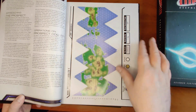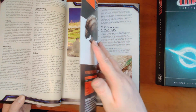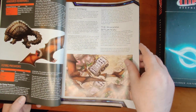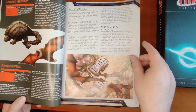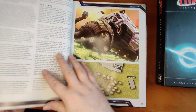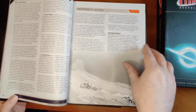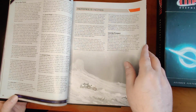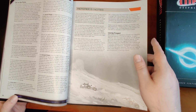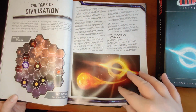We've got some worlds to visit with the UWP data and maps here. Wildlife, research, recreation, gathering food. And we've got some local wildlife to deal with. And of course, you can send down your vehicles from the main ship to drive around and explore. Oh, that looks unfortunate. Yeah, and then we have referee notes. Confusing and complex situation made more so by the emotions of the people involved. Okay, that sounds good. The Tomb of Civilization.